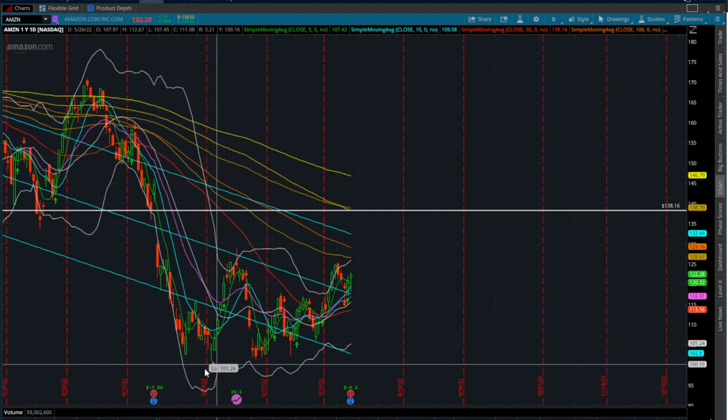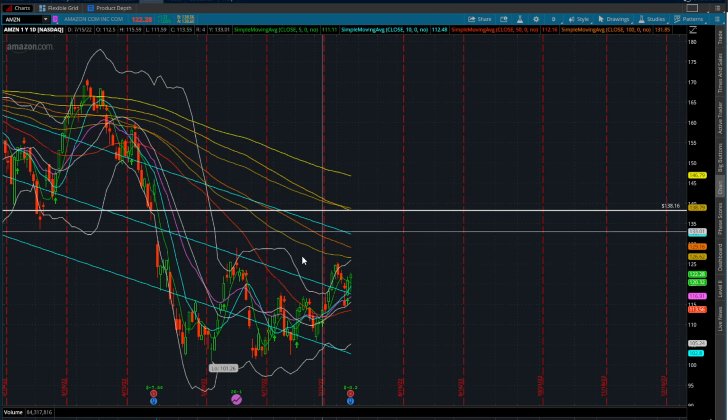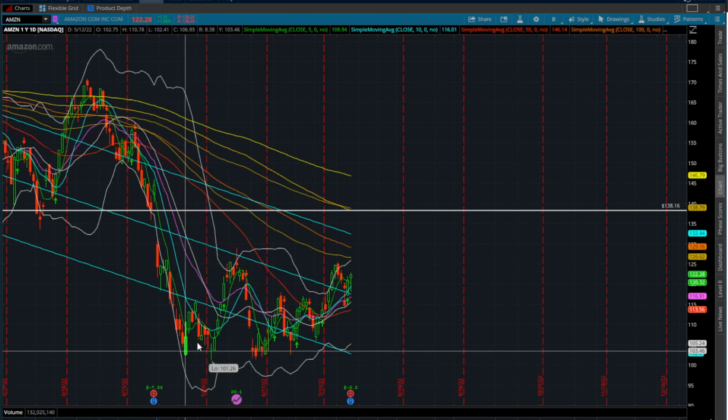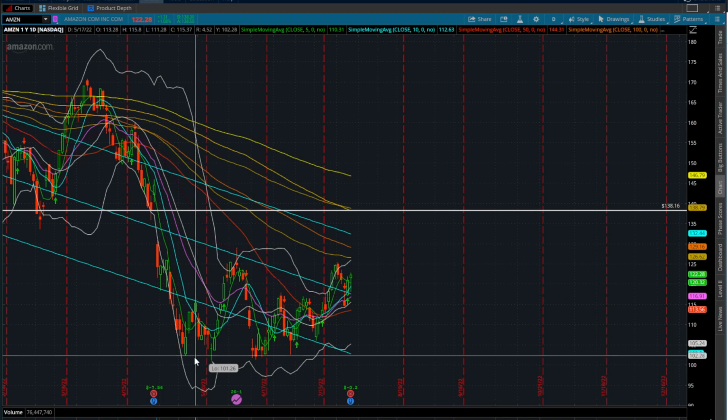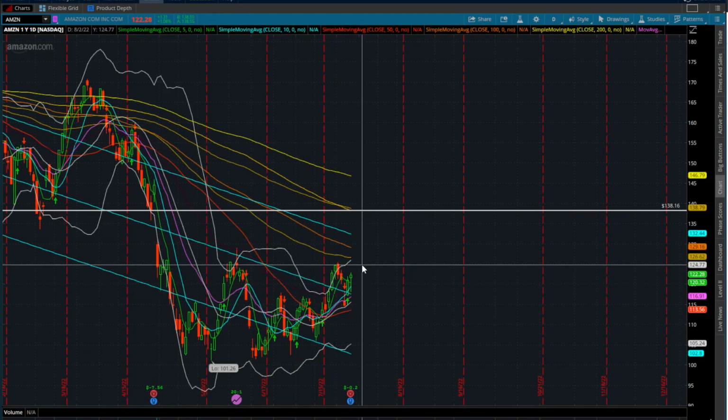Lowest price Amazon hit was $101.26, currently trading at 138. So a fantastic move. Anyone who was dollar cost averaging and buying shares down in here between 100 and around $110, that's a fantastic move. Make sure to take a little bit of profits, even though this might be a long-term investment for you, it's okay to scale off a little bit of those profits. You deserved it, you earned it.